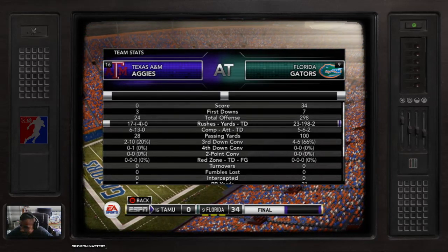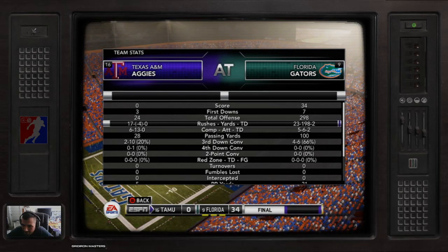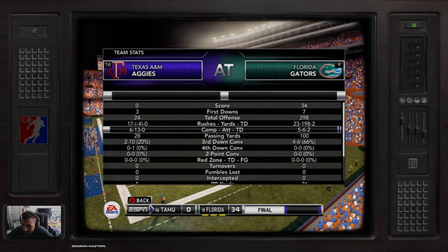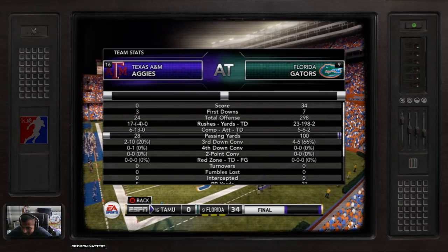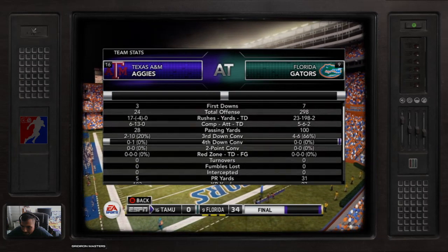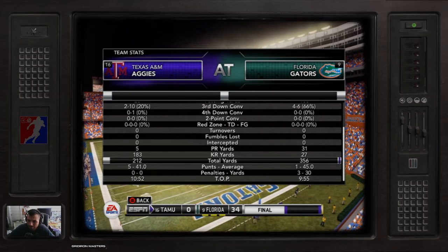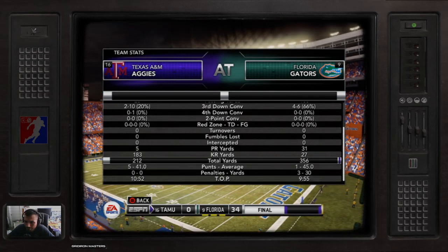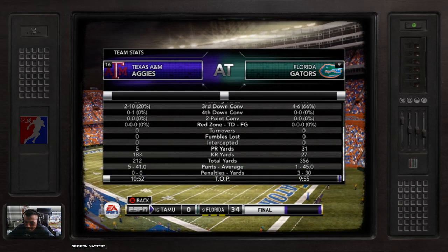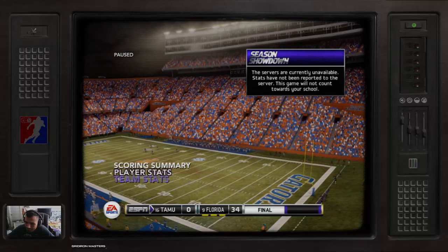I mean, that's 17 rushes for -4 yards. 6 completions out of 13 for 28 yards. Beat him in time of possession, but can't score a single point.